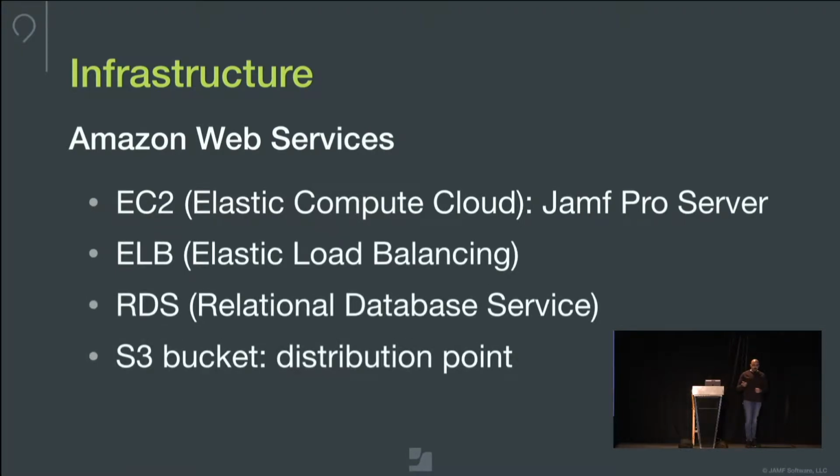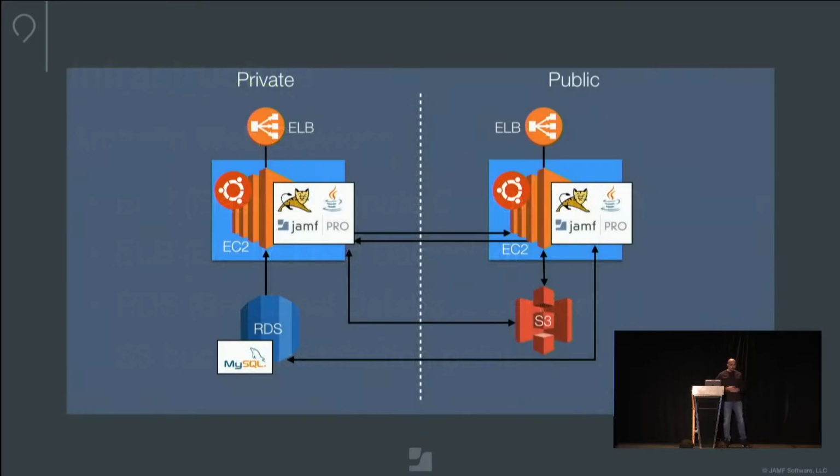And we're using the following components: the EC2, or Elastic Compute Cloud, for our Jamf Pro Server, ELBs, or Elastic Load Balancing, which we place in front of the EC2s, an RDS, Relational Database Server, for our MySQL server, and an S3 bucket as our cloud distribution point. So this is a very basic graphic of the way that we have it set up.